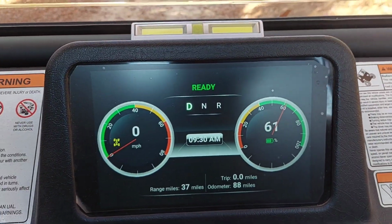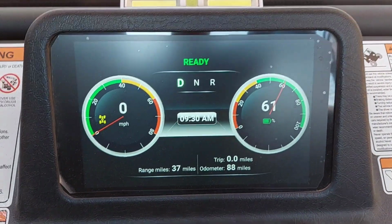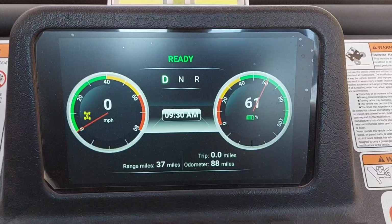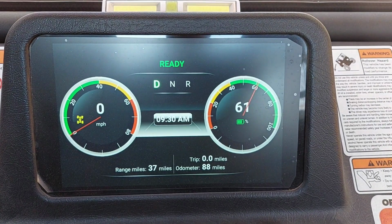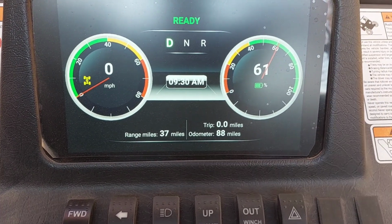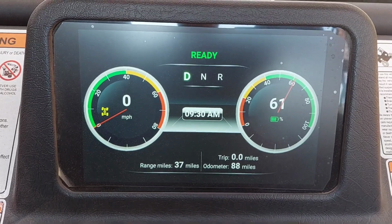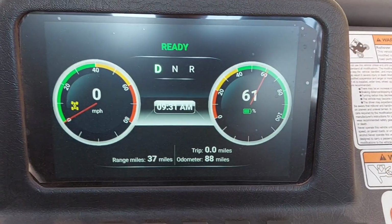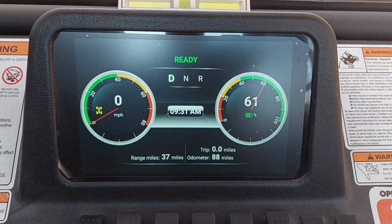Speedometer's working just fine. I'm stopped. It's at 0. The speedometer before was even lagging in time. I could be sitting here for a minute and it'd still say I was doing 4 miles an hour. Nothing, like I said, that hurt the performance. It was just annoying, but that's it. It seems like that's the issue when you've got a brain problem on this new technology, you just have to disconnect it, plug it back in, and you should be good to go, or at least it was in this case.